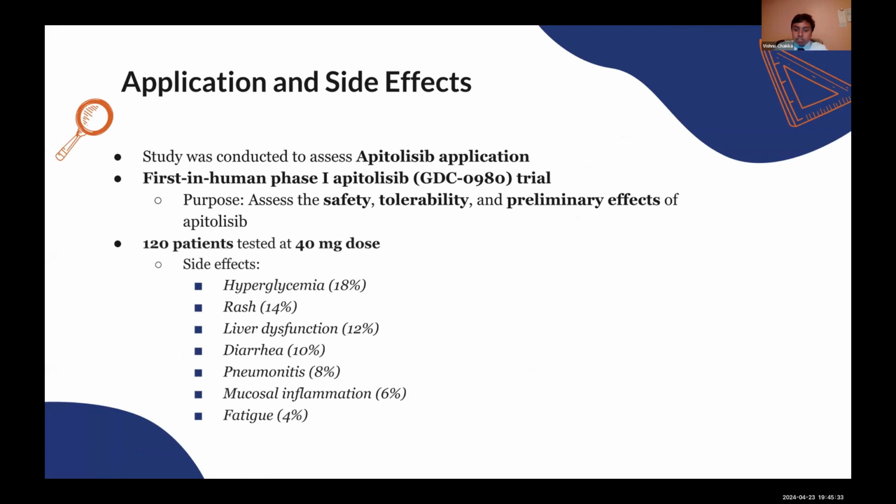Several side effects were observed during the trial, with the most common being hyperglycemia experienced by 18% of the patients. Other side effects include rash, liver dysfunction, diarrhea, pneumonitis, mucosal inflammation, and fatigue. These findings provide valuable insights into the potential adverse effects of apitolisib and its overall safety profile in clinical settings.